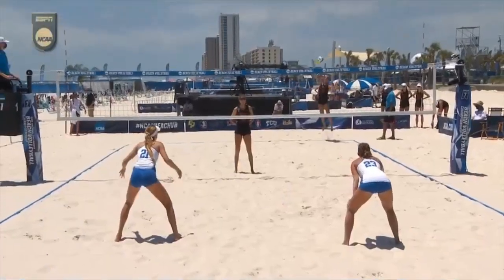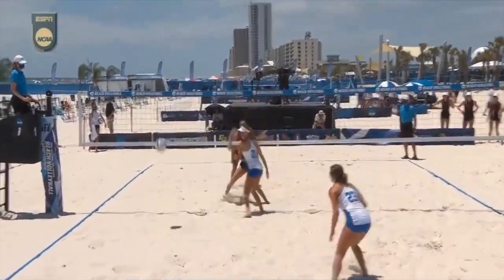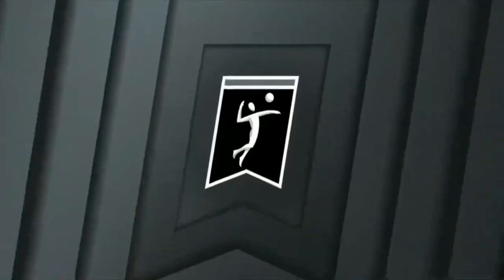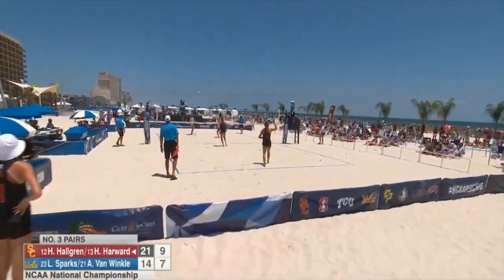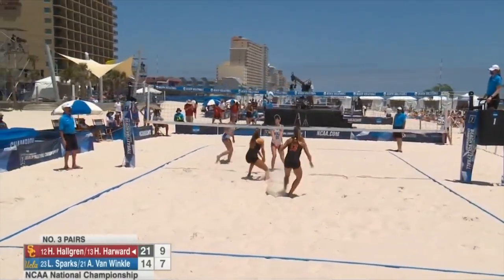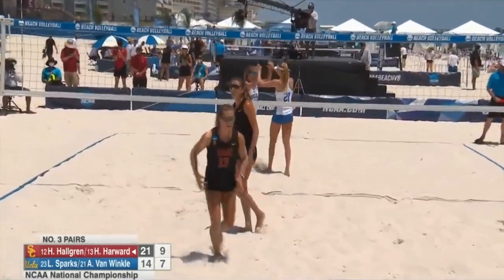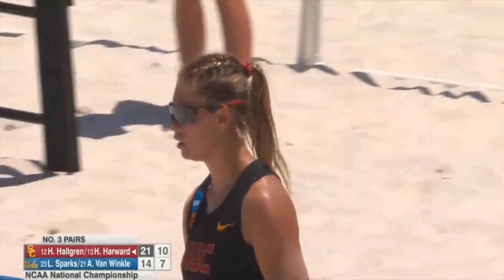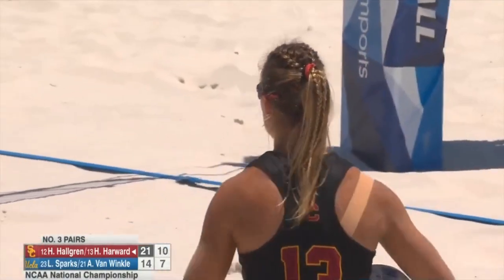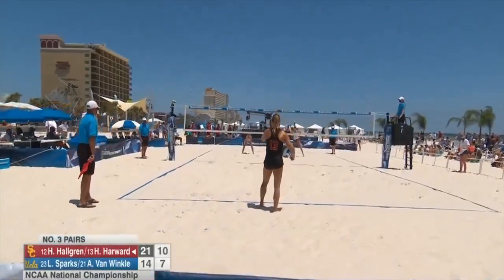That's all about the tough serve by Harward. The tough serve that drops, pops over on one, and then USC gets a free point in transition. You hear Haley Harward saying, "You are so good at that," and she is. You can tell the USC pair feeling it right now. Absolutely. Everything going right for the USC pair at the 3 spot. If Hallgren and Harward win this set, they will put a point on the board in the duel for USC.